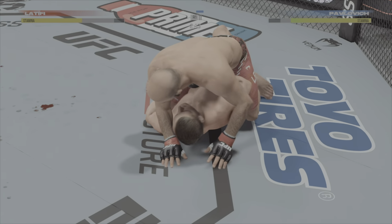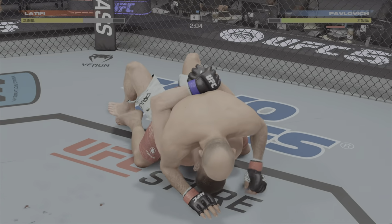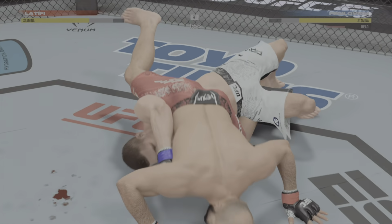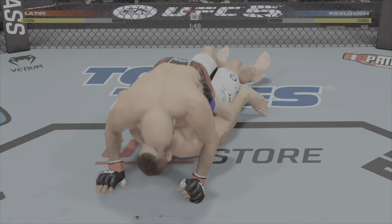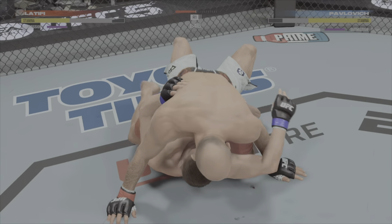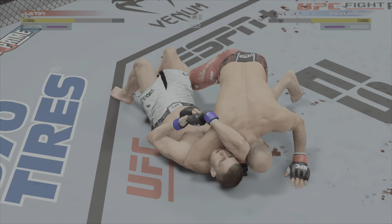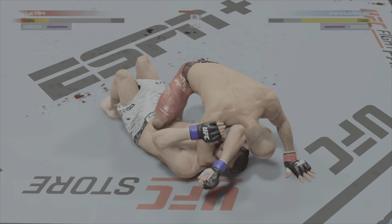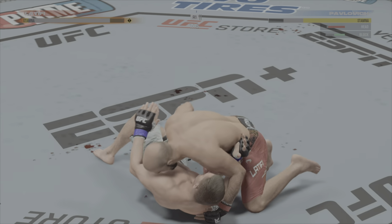Scramble and go. Pavlovich is in half guard. Now he's going full mount. Less than 2 minutes now to go. Well, he grounded him, and now he's trying to pound him out. Great ground strikes here. He's very accurate in the ground and pound, and it's showing because he's landing so consistently. It's tight. Had the submission in very tight, but as it started to slip, he went right back to the dominant position.